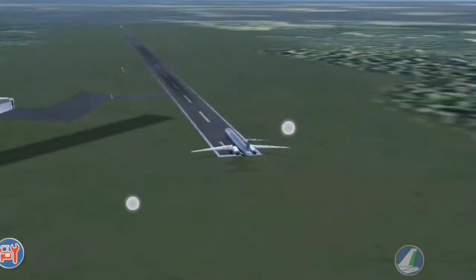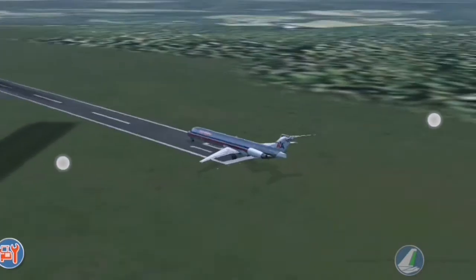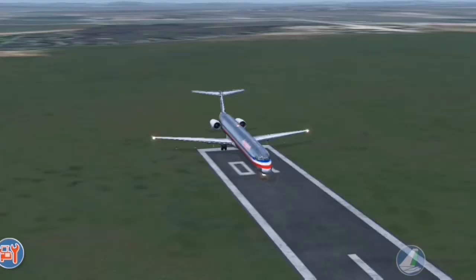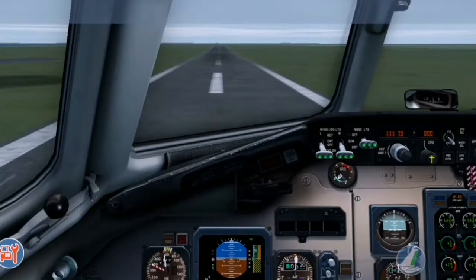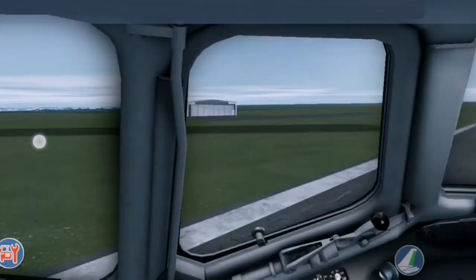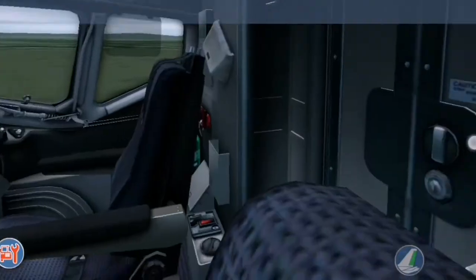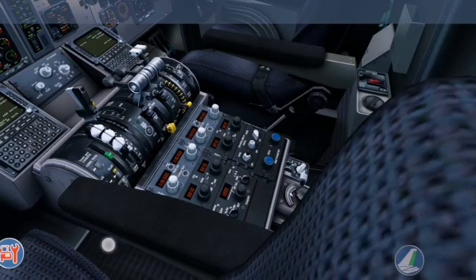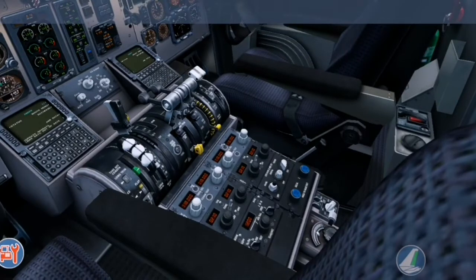Now we're back at the same runway, but this time in a McDonnell Douglas MD-80. I used the reverse thrusters to back up the plane a bit, bringing the last tires on the edge to allow us as much runway as we possibly can. Again, without further ado, I'm just gonna go forward and take off.